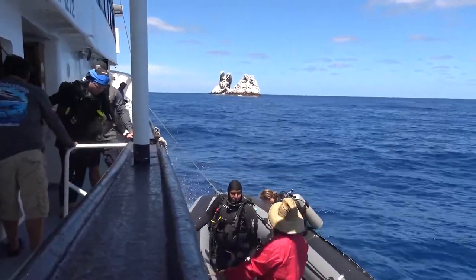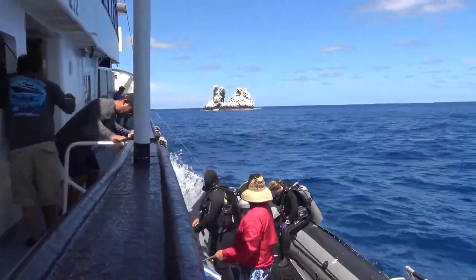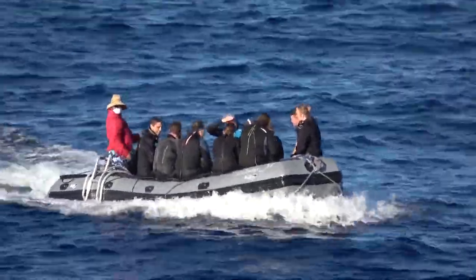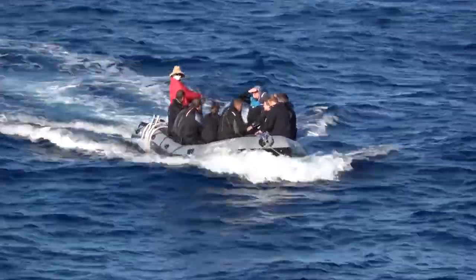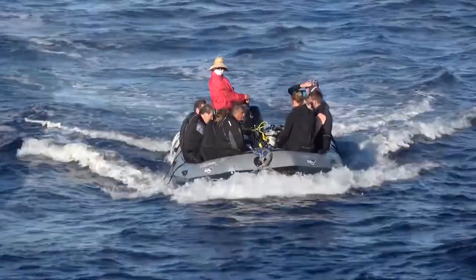There's not many people that dive these islands. They only allow a certain amount of divers and a certain amount of boats in at any given time, so you're usually there pretty much by yourself. In order to do the dive, you have to get off the main dive boat and get on these little Zodiacs to cruise out to the dive site. The water is actually quite cold.